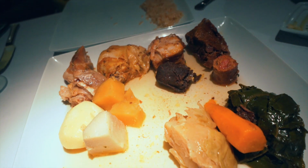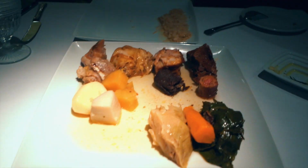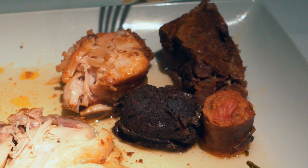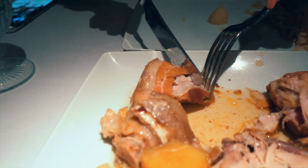Oh my gosh, that's amazing. Thank you so much, sir. I can't even make a dent in that. That is really good. It's really good. Nice and soft. You like it? It's good, yeah. With pork belly.